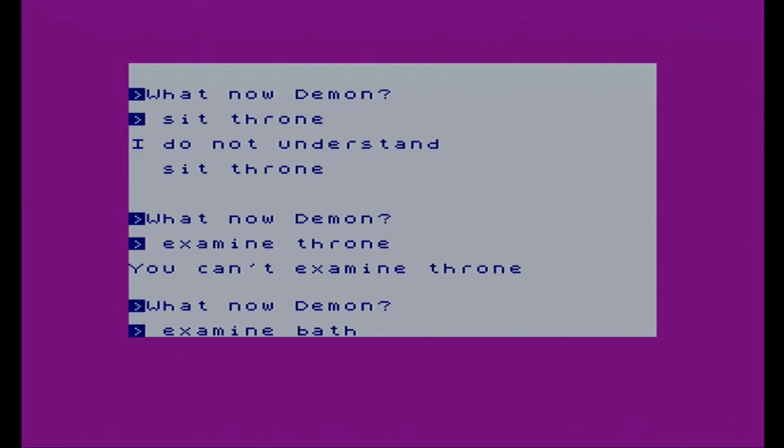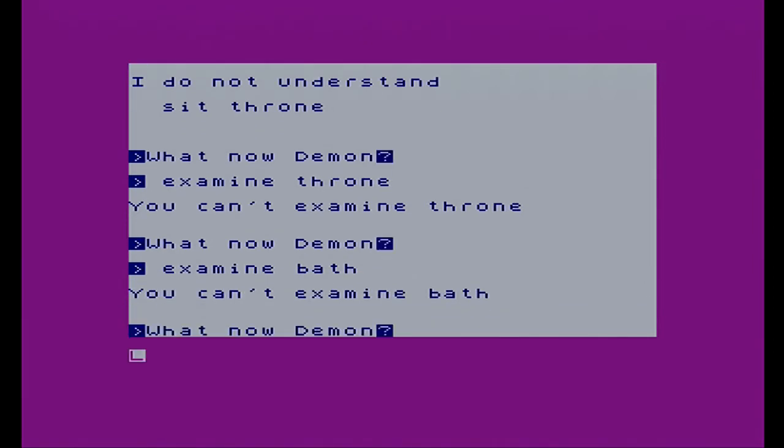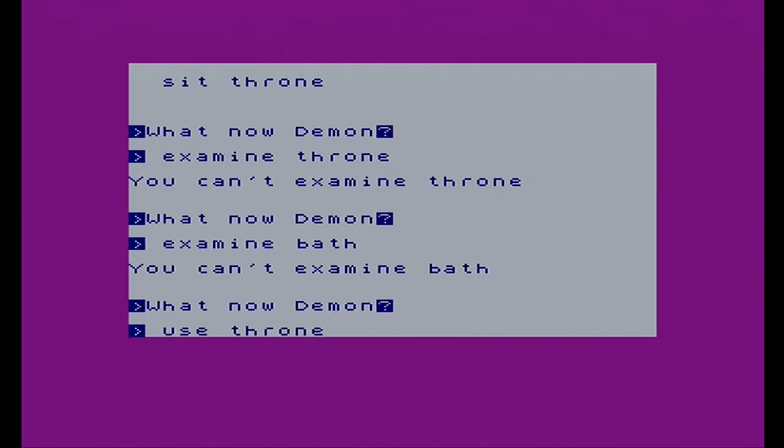Right, examine the bath. Spider. It's always a spider in the bath, isn't there? No matter how many times you wash the thing, you can't examine. What do you mean you can't examine the bath? Can we use the throne? What now, demon? How do I get out the room as well? I'm going to assume south, because I obviously went north.